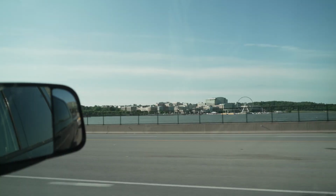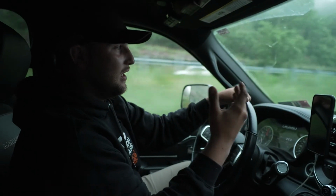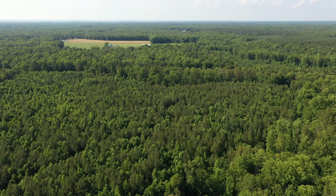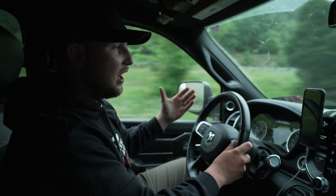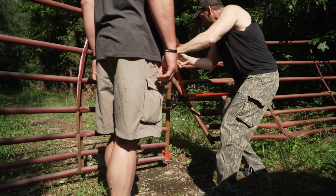And we decided to make the decision to buy this piece of property. Like I said, I've never been down to it, so I'm super excited to get down here and see it. What he's told me is we got a decent amount of big draws and timber like back home in PA, but three quarters of the property is just a big pine plantation. So it's something totally new to us, new habitat that we're not used to. We're excited to see what happens this year.